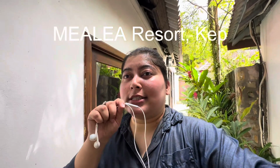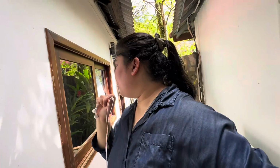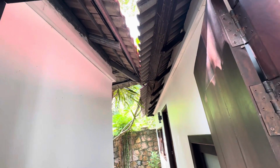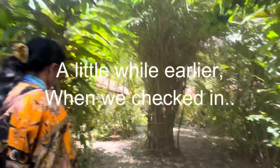This is Mea Lea Resort, which is right at the epicenter where there's a crab market and there's an amazing beach, like walking distance, just on the opposite side. Before I get there, let me show you this property, which is basically like living in a jungle, living in a forest, like the locals do, in a thatched roof bungalow. This one. This is Mea Lea Resort.